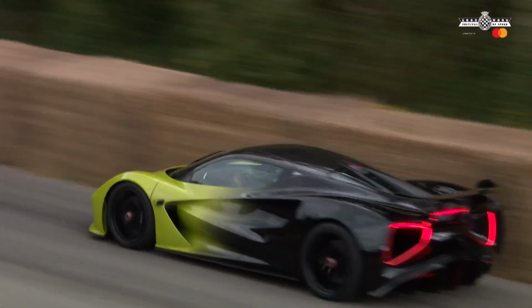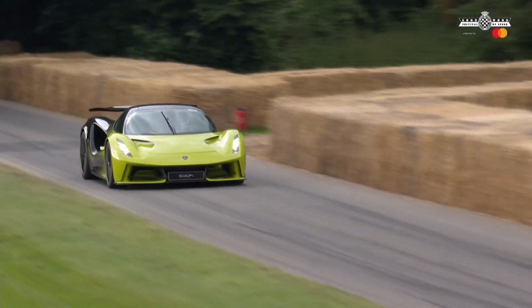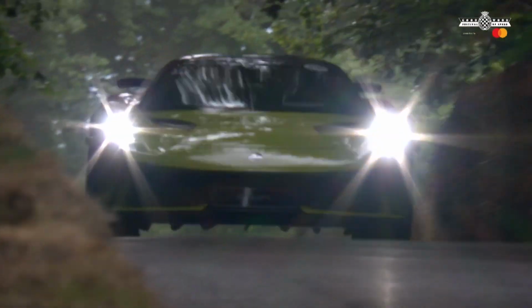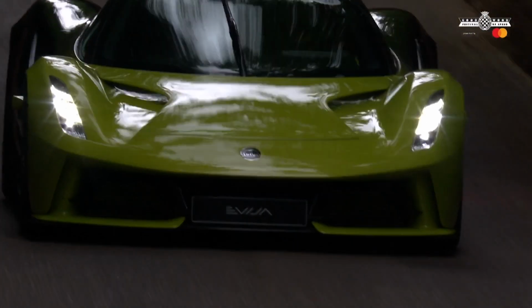Seconds there, looks as though that is a pretty impressive performance. And we've got the Lotus Evija out on the track now as well. This is all electric as well, and let's see how this gets on, because this has massive power.